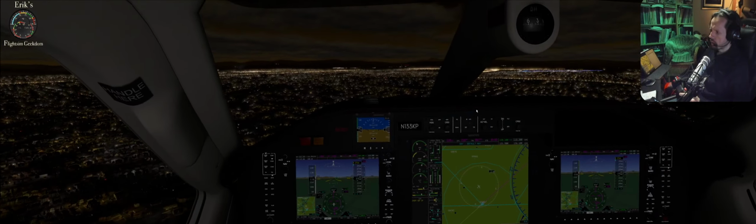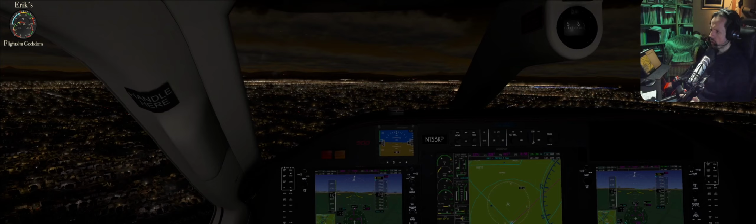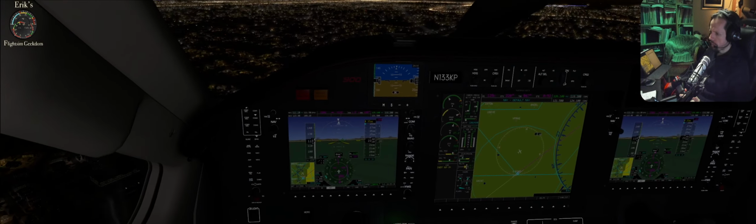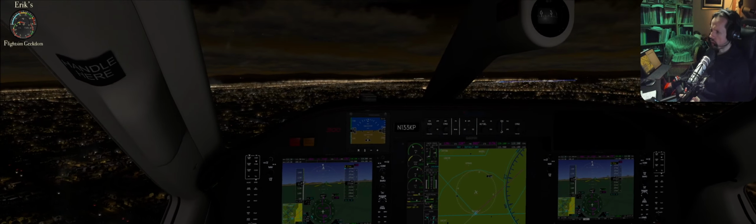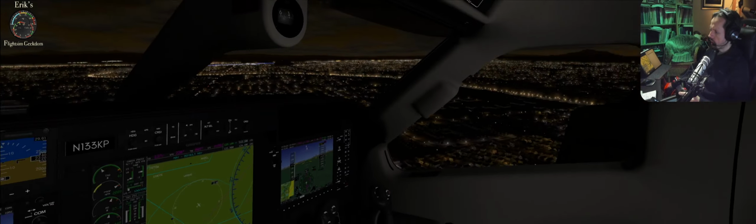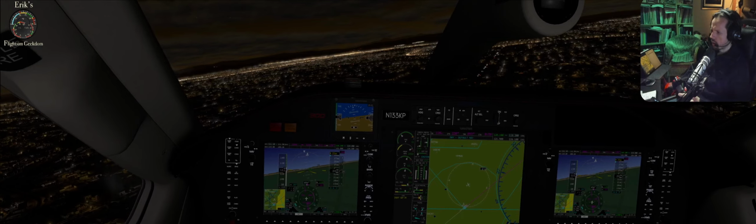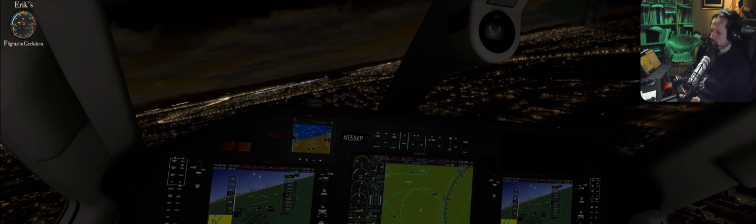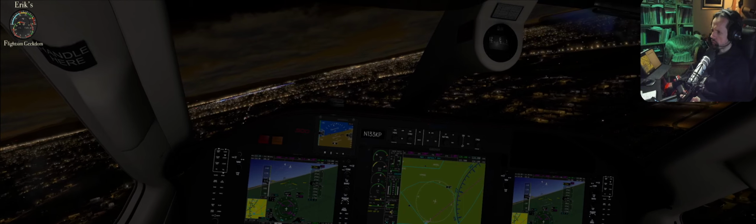See if I can find my zoom. Yeah, somebody's on their way in. Let's keep a little bit of a distance then. Any more? Nope. Yeah, the wind has shifted to what I expected it to be. Chandler traffic, TBM 3 Kilo Papa, turning right base, runway 22 right, Chandler. Okay, just be mindful of the speed here, so I don't stall spin into the ground.